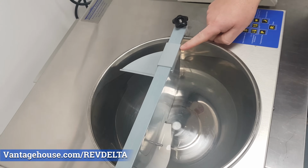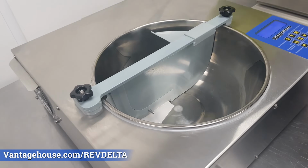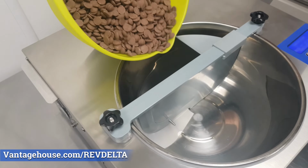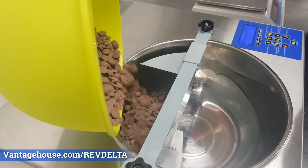Install the baffle clip, scrapers and baffle. Weigh out your initial chocolate. In our case, we were adding 2 kilograms in 1 kilogram increments. Add your chocolate behind the baffle, making sure not to overfill.